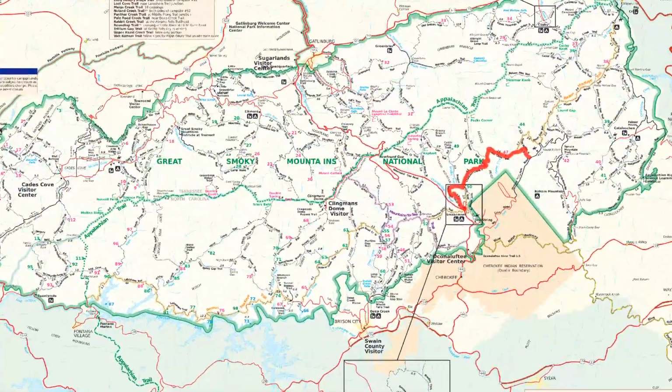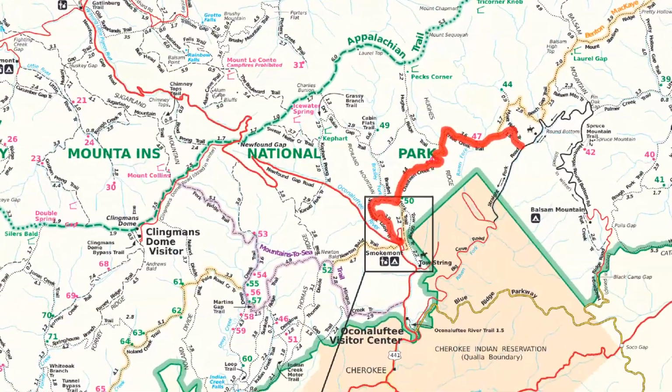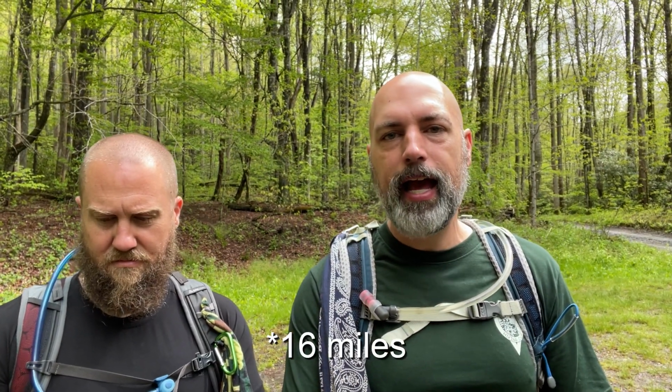Our route today will begin on the Hyatt Ridge Trail, connecting with the Enloe Creek Trail, and then on to Chasteen Creek and the Smokemont Loop trails. This should be about a 14-mile day for us, and we should pass a few really nice waterfalls along the journey. We do have plans for a little bit of off-trail exploring for one of the falls, and of course, hike off-trail at your own risk.